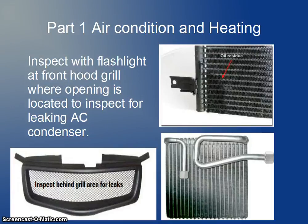All right, welcome back. This is part one of the air condition and heating inspection. In this series of videos, you're going to learn how to inspect and pinpoint some signs of a bad air condition and heating system.